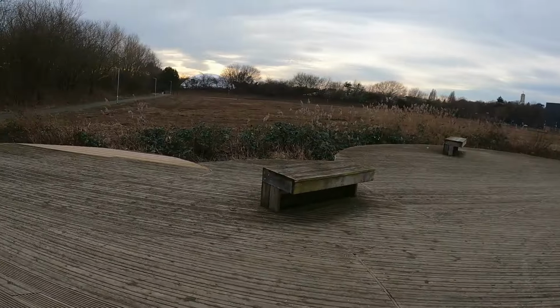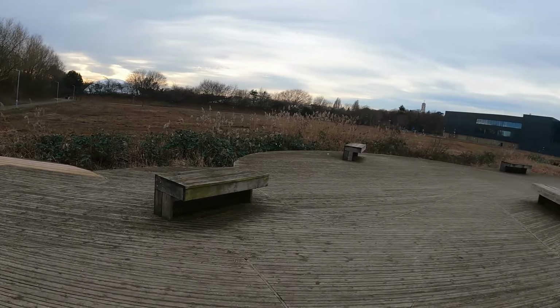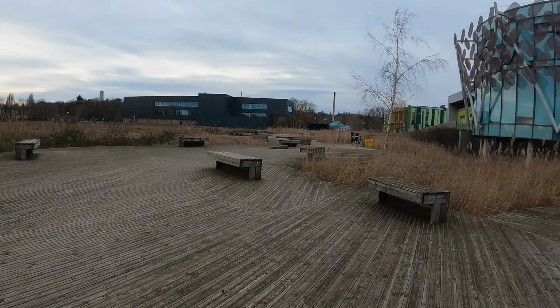Right, we're heading down onto the canal. I don't know what's going to bring you from there. I'll take you over the Boots Bridge, that's always good.